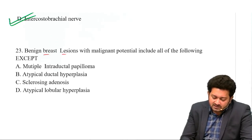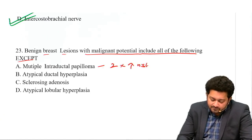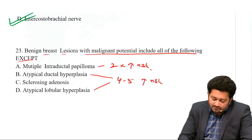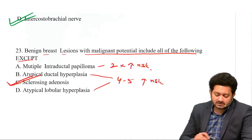Benign breast lesions with malignant potential include all of the following. Multiple intraduct papilloma, you can say 2 times increased risk. Atypical ductal hyperplasia, atypical lobular, 4 to 5 times increased risk. Sclerosing adenosis does not cause increased risk of breast cancer.